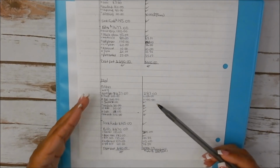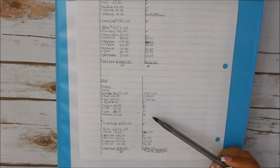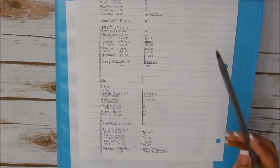Now what I did with the money I did not take out, so the $100 for groceries, $30 from mine, and then the $120 from the hair and nails, I reallocated that to go towards the dental, and I'll get into that in a second.